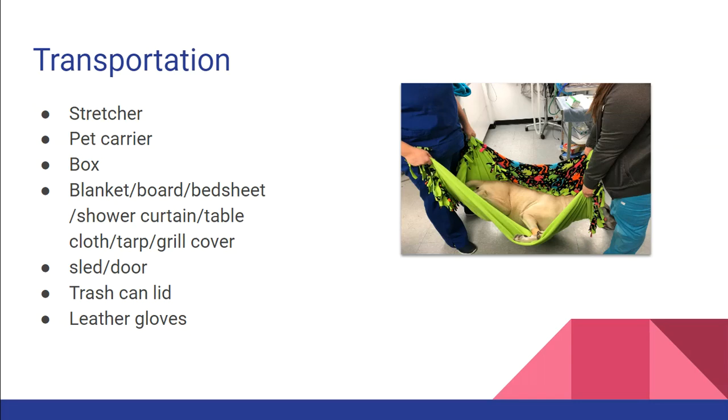This is just a blanket that you can use as a stretcher. If you have a board, or something happens outside, you're playing with the kids, a dog falls through the ice, say as an example, the sled that your kid was just on makes a great stretcher. So it's whatever comes handy. A trash can lid.